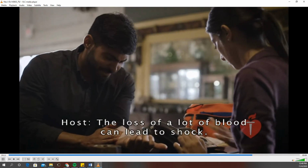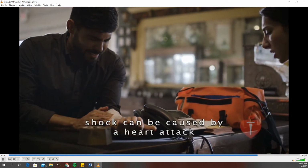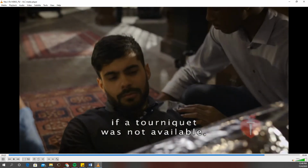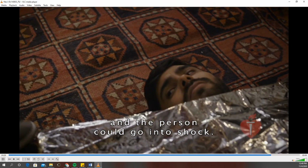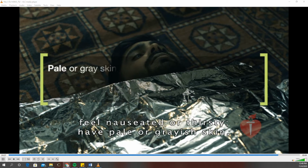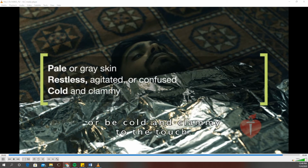The loss of a lot of blood can lead to shock. Besides loss of blood, shock can be caused by a heart attack or severe allergic reaction, among other things. At our store, if a tourniquet was not available, it could lead to a significant loss of blood, and the person could go into shock. A person in shock may feel weak, faint, or dizzy, feel nauseated or thirsty, have pale or grayish skin, be restless, agitated, or confused, or be cold and clammy to the touch.